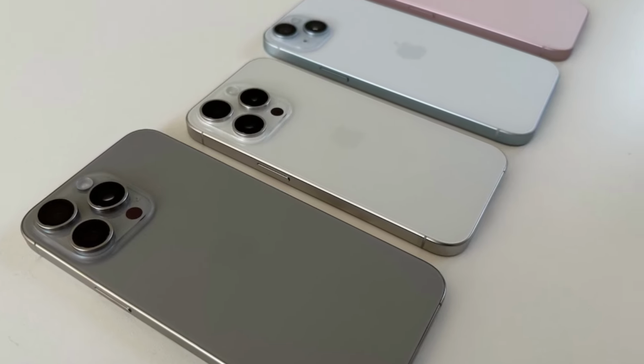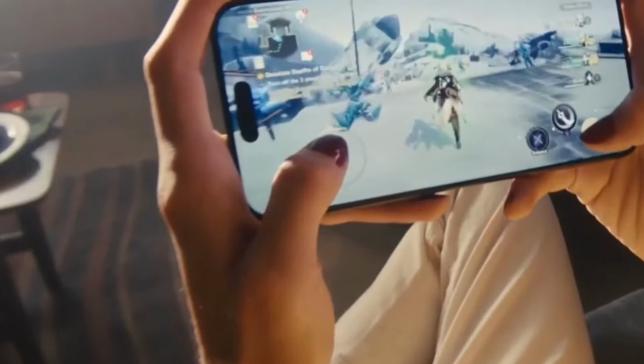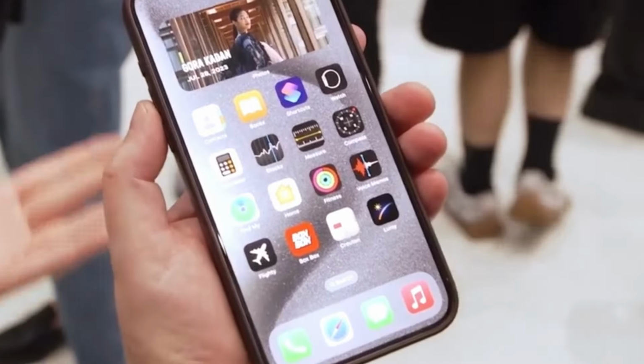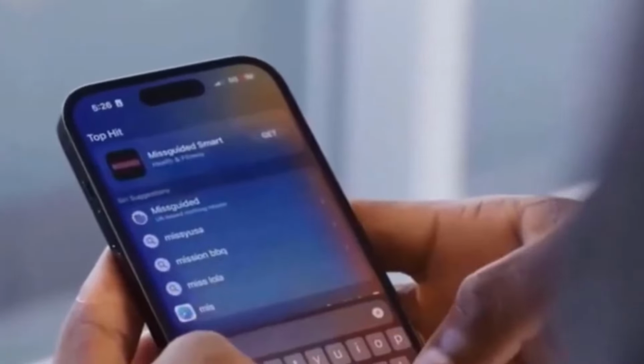So, to recap, the iPhone 16 series is bringing some exciting changes with larger screens and a new aspect ratio, especially for the Pro and Ultra models. We're looking at a significant shift in how we interact with our devices, and we can't wait to see these in action. What are your thoughts on these changes?